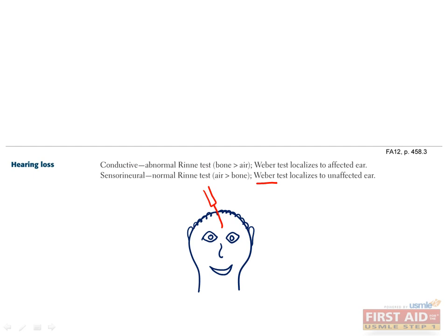The Weber test lateralizes to the affected side in conductive loss, while in sensorineural hearing loss, since the nerve does not work, it sounds louder on the unaffected side which has a normal nerve.